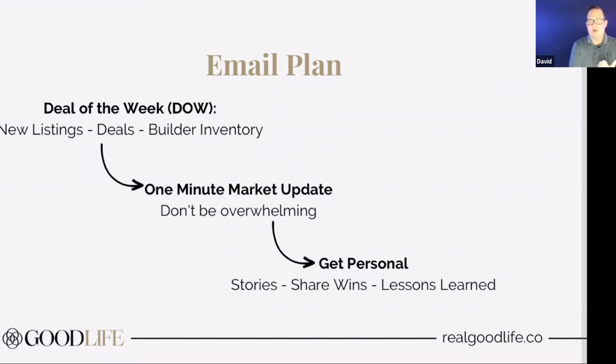Second thing that you can send out are true deals. So do this with integrity. Don't just send out a deal or a listing and call it a deal. People will see through that. You really want to send out something that is a good deal, and I'll show you the structure to explain why it's a good deal, things like that. And then the last thing that we like to send out a lot is builder inventory. So in Denver, we have a good amount of builders who are building, obviously, but they've had to start reducing prices, or they're offering financing incentives or design center incentives, whatever those are.